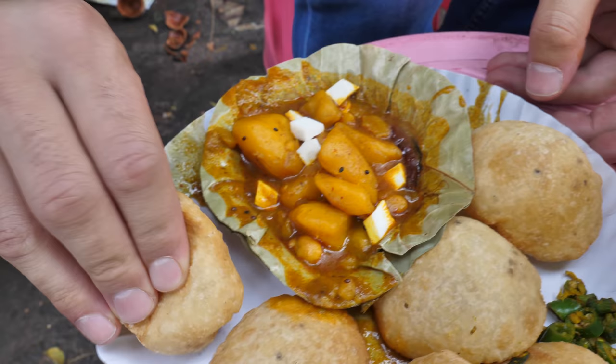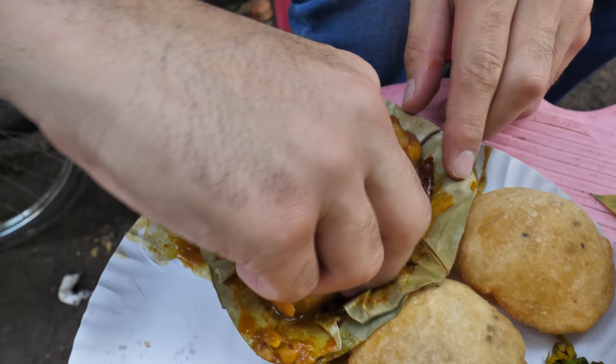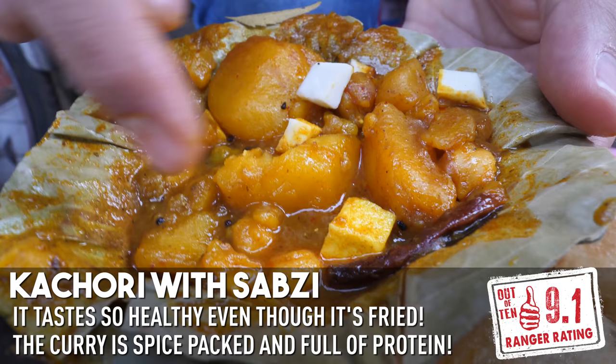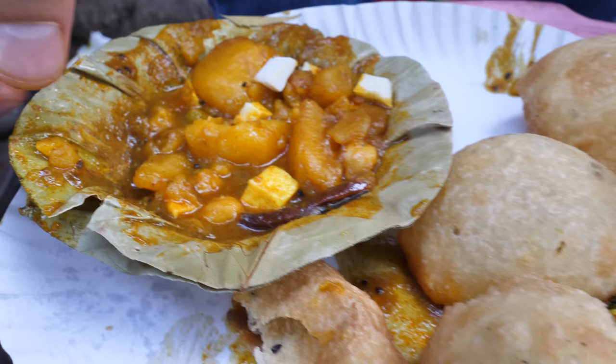And then we're just gonna take this kachori, nice warm kachori in the morning. Looks like some black sesame. It's like a fried flour ball, might be some cumin seeds in there as well. Oh yeah, warm potato, look at that. Warm potato curry with paneer cheese. Beautiful. That just feels powerful, healthy, spicy, and you can see all the potatoes, the chickpeas, the paneer cheese. There's a dried chili in there, and it's on a big bay leaf, and I'm pretty sure that's increasing the flavor profile. Awesome start to the day.